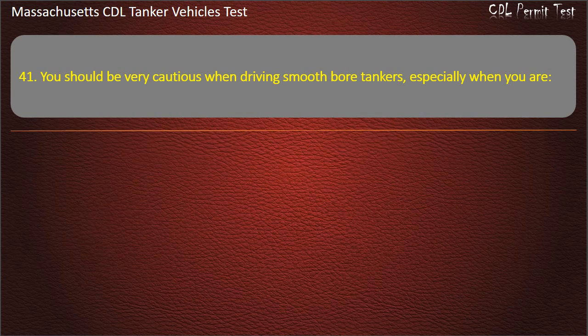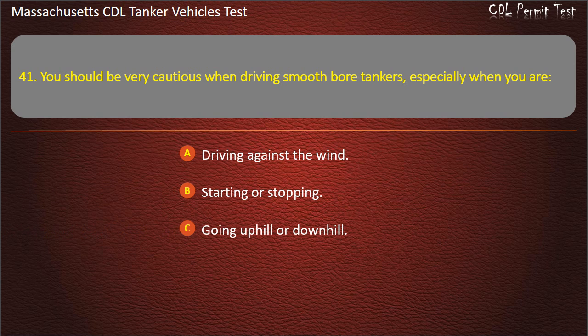Question 41. You should be very cautious when driving smoothbore tankers, especially when you are driving against the wind, starting or stopping, going uphill or downhill. Answer. Starting or stopping.